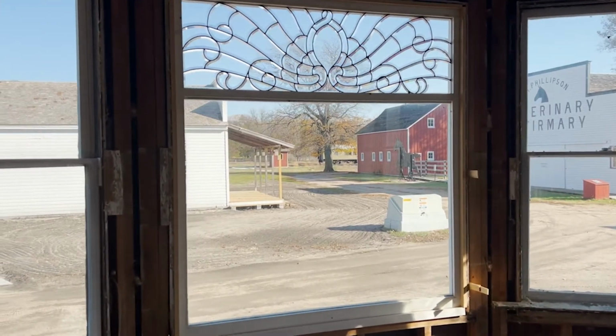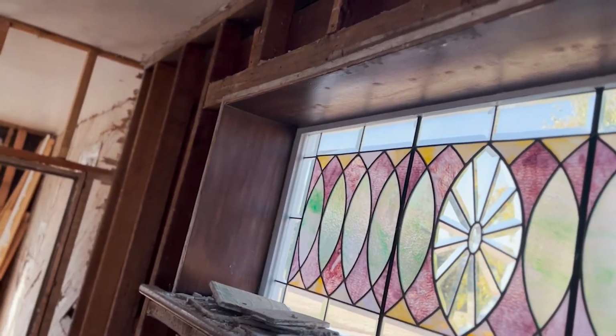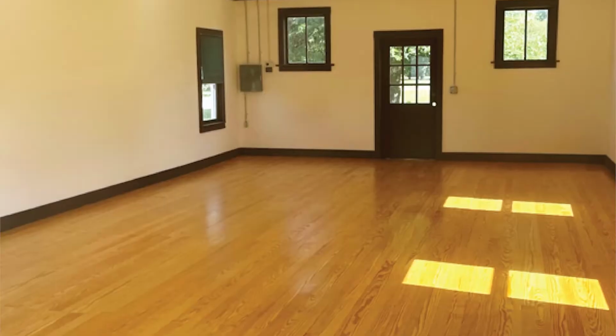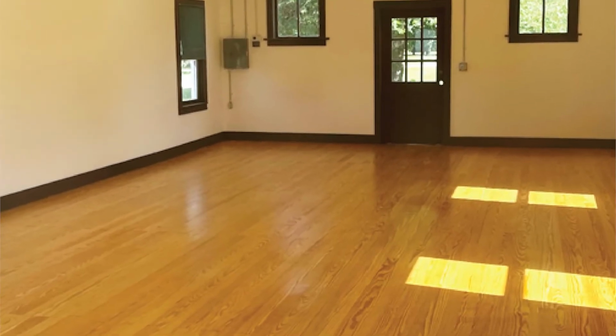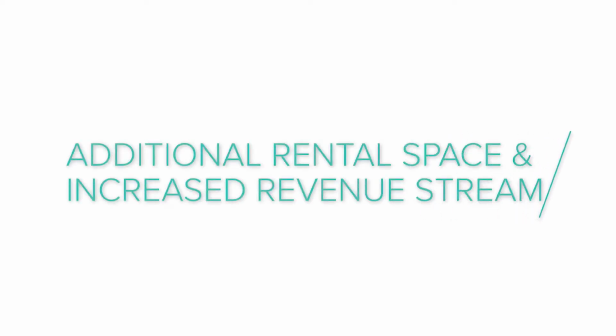Thanks to the relocation and restoration of the Taylor Ranch house and store, the museum's education department will gain valuable classroom space, which will allow expanded educational programs to be offered during both the school year and summer months. Future plans for the Taylor House may also include public rental space, which would serve to increase the museum's revenue capacity.